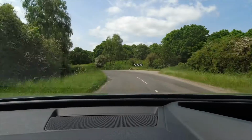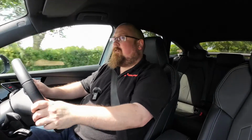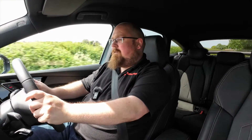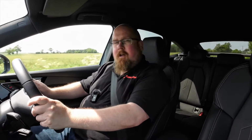So when it comes to the ride, the refinement and the handling, as an overall package, it is actually really good. But some rivals do things a little bit better, particularly in terms of ride. But the handling, yeah, I have no issues with it. It's just not the most fun car out there.